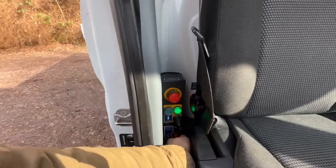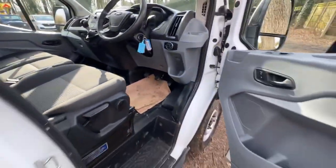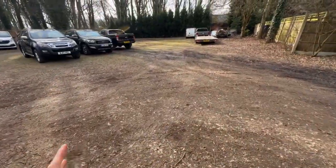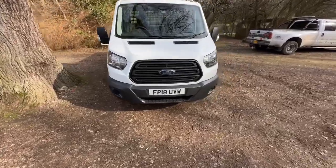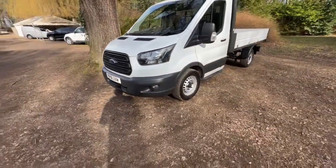So switch the isolator switch off, we're back off, switch the ignition off, sorted. Okay, so hopefully I've shown you everything that you would need to see if you were here today with me in person, and probably a little bit more. I know I go on a little bit. I'd rather show you too much though at the end of the day than not enough.